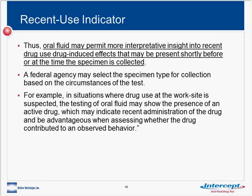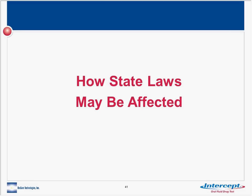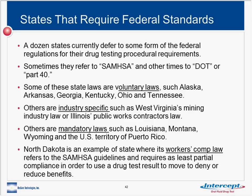A little bit more of the same, and I'll go past that just because we're running out of time. Now, how are state laws going to be affected? And I say may be affected because who knows what may happen in the future. But right now, as a landscape of state drug testing laws, there are a lot of good sources. There are laws, there are voluntary laws, there are workers' comp laws that affect drug testing, unemployment comp laws that affect drug testing, etc.